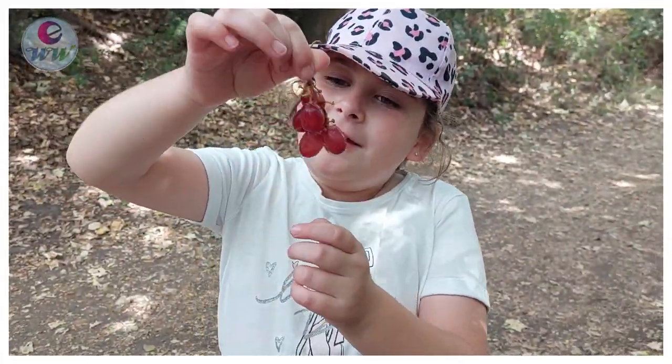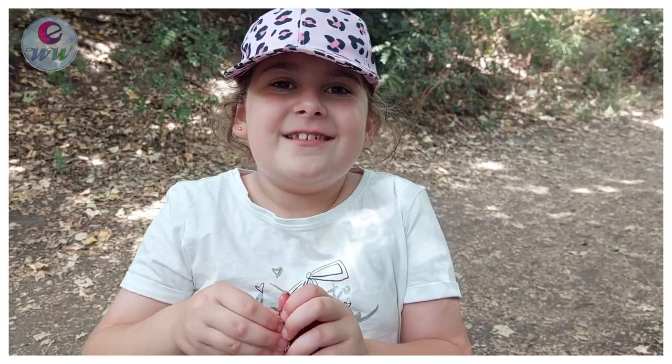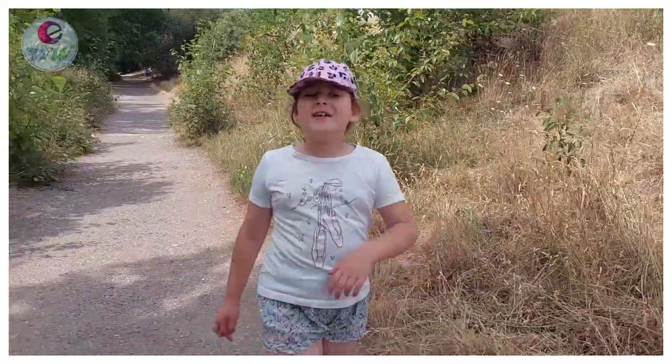I got some with me, and it looks like I picked them off the tree. I didn't. The forest is amazing here. Nature, trees everywhere. So now there's a wave of people coming.